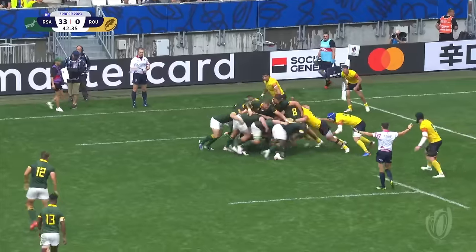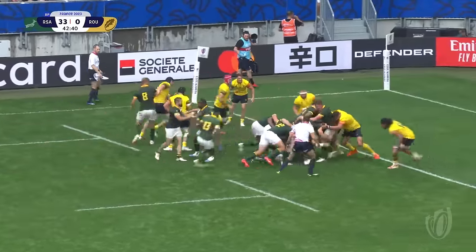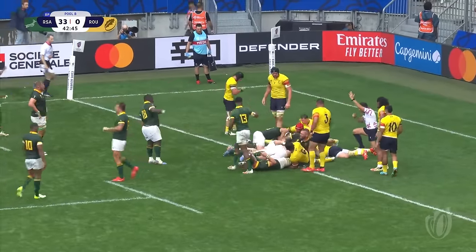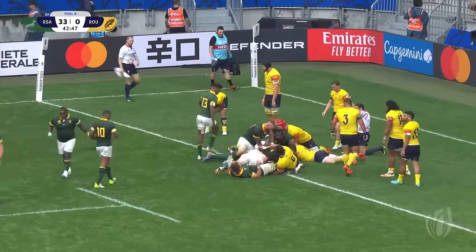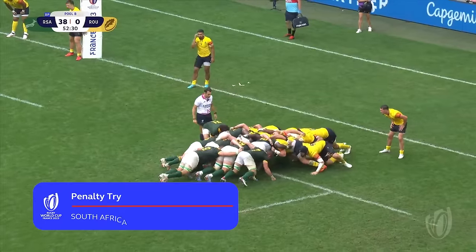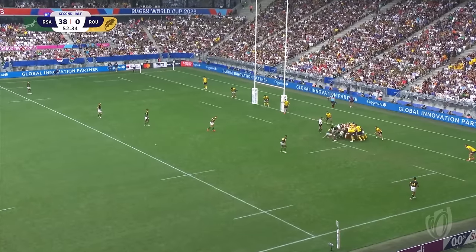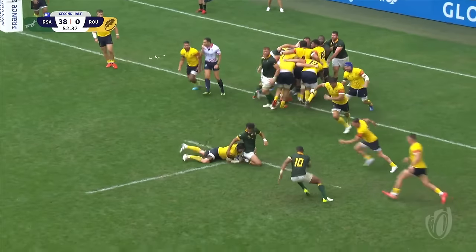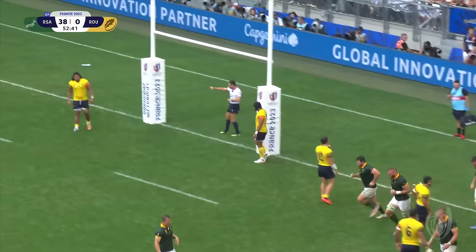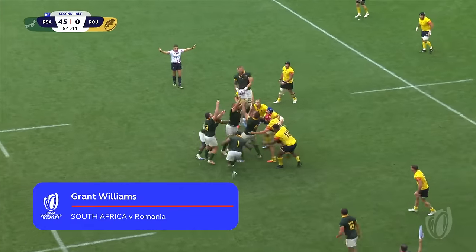The burglar flies high to take. South Africa turn on the power. Is there a clear grounding here? Oh, yes. Set. See how the Romanian subs hold up in the front row. Well, look at the power, come on. Hendricks takes it off the base. And Matthew Reynal's heading under the sticks. Penalty try, South Africa.